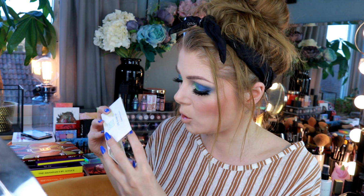This is so stunning. I'm gonna take a good picture of this and put it on my Instagram so you can see how it looks up close. The packaging is beautiful, the size is amazing, the price was amazing, and they look just like the normal highlighters. I am very thrilled with that purchase.